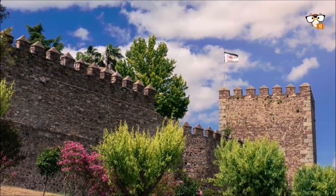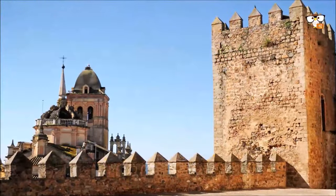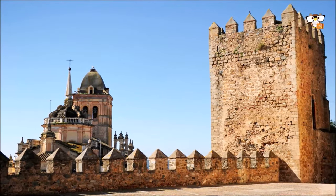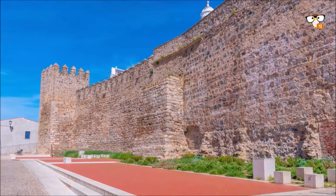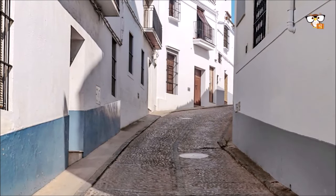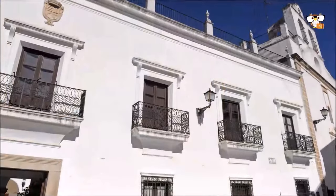The fortress and the remains of the Moorish Alcazaba date back to earlier times. In 1230, Jerez was conquered by the Moors under the rule of the King of León, Alfonso IX. He gave the Order of the Knights Templar control of the town, which they exercised until their expulsion. The nickname de los Caballeros dates from this time.